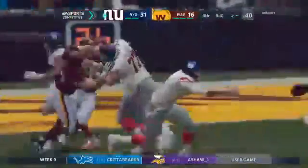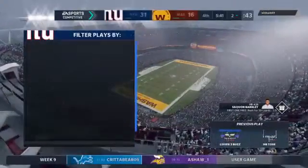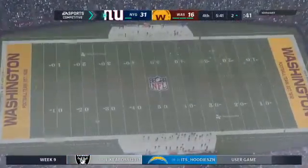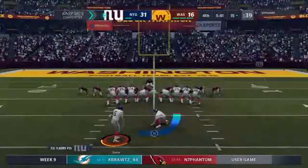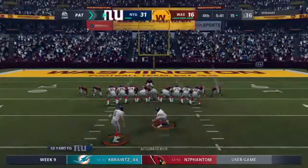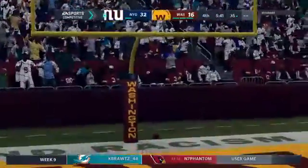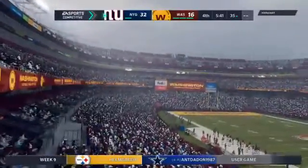Saquon Barkley with 2 touchdowns on the season, both in this game. And the Giants use the short field to their advantage as they cash in for 6. Gano now to add the extra point. Now, these have been no picnic for him so far. He's missed 2, but this one is good. 32, Washington 16.